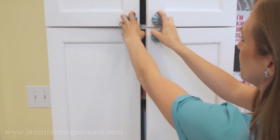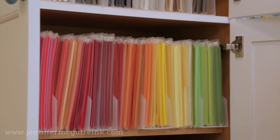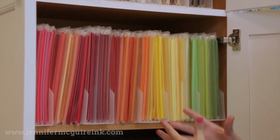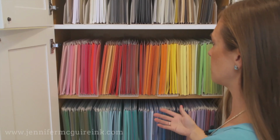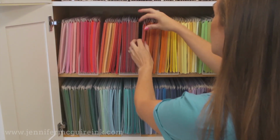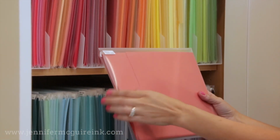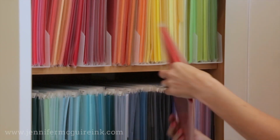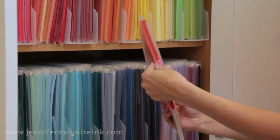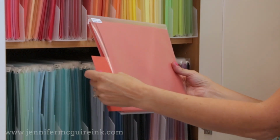For a long time, I really struggled with how to store my 8.5 by 11 colored cardstock. I wanted to keep the colors separate so that I could tell people what I'm using on projects, and I could order more if I needed more. So what I came up with is these job ticket sleeves I get at an office supply store. They're nice and sturdy, and I can keep lots of 8.5 by 11 cardstock in it. And then if I have a scrap of the piece, I can store that in there also.